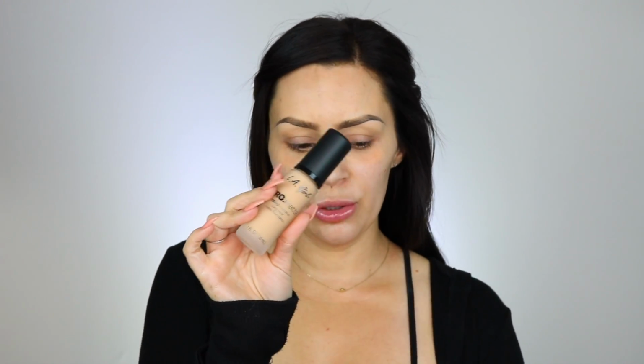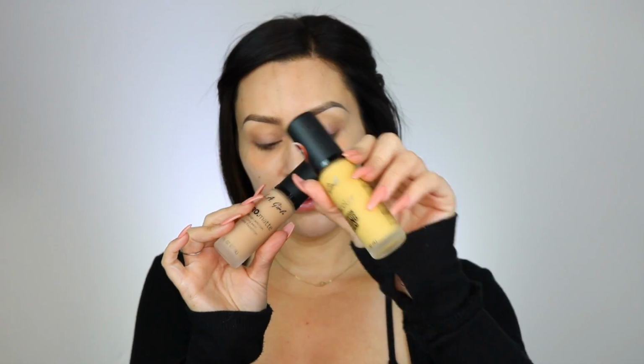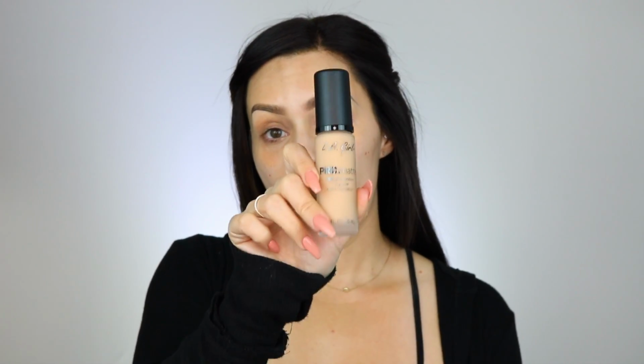For foundation, I don't think this is new. I know the foundation mixing pigments are new from LA Girl, but I don't think this Pro Matte foundation is new. I'm not sure. I've tried the other one, which I really like. So for today, I'm going to try the LA Girl Pro Matte High Definition Longwear Matte Foundation.